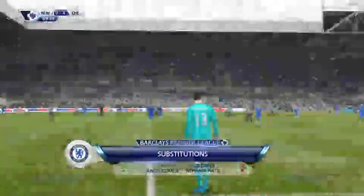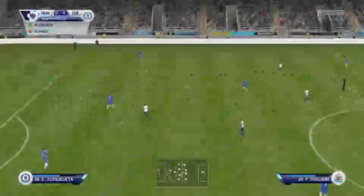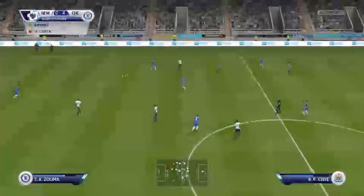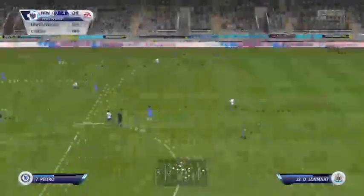As so often, a powerhouse in the penalty area, Diego Costa. But he's now giving way to his replacement. Pleasure to be here to see it, Martin. And he'll be grabbing that match ball at the end of this match. Newcastle want to make a substitution here. Pedro.